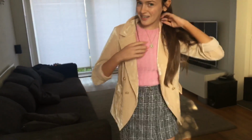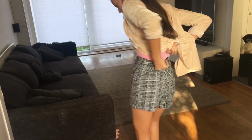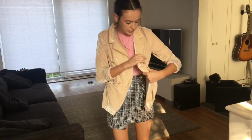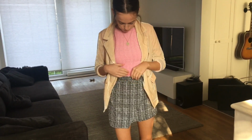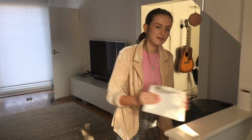So I'll do a little OOTD. These shorts are from River Island. It's a size that's a bit big, so I have to tie it, but it looks fine. And this was literally £10 from Misguided in the sale. This top's from Bershka. It was like £4.99. And this necklace is from Chanel. It's the first time I'm wearing it, and it's really cute. My bag's from Teddy Blake. So it's my little OOTD, and then we're going shopping.